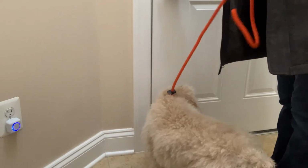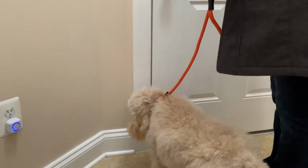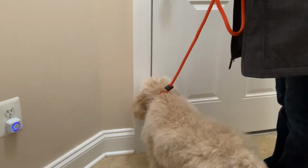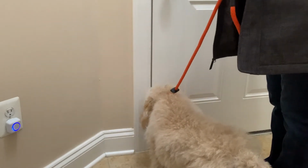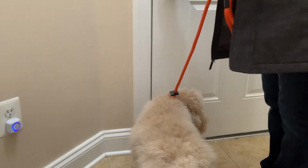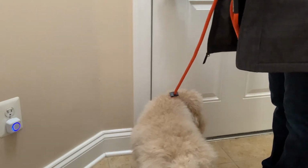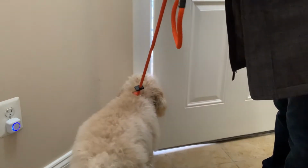So she is accustomed to going out the door. She gets the immediate reward of being outside. So she rushes through the door, that's the behavior being rewarded effectively. So we want to change that paradigm so that the behavior that gets rewarded is waiting. So you just open the door very slowly, and then I just close it.